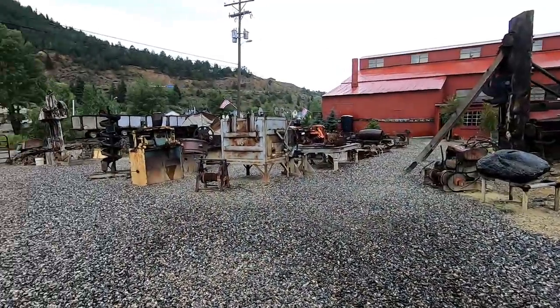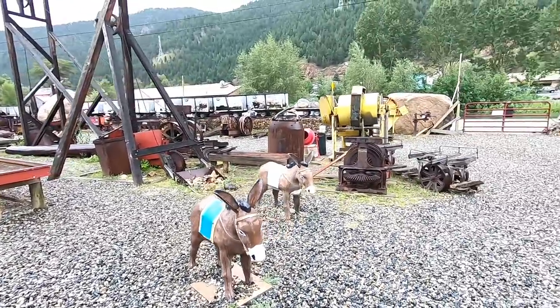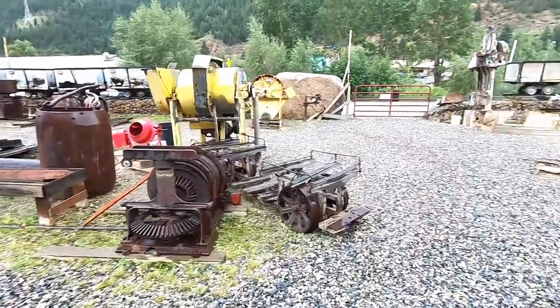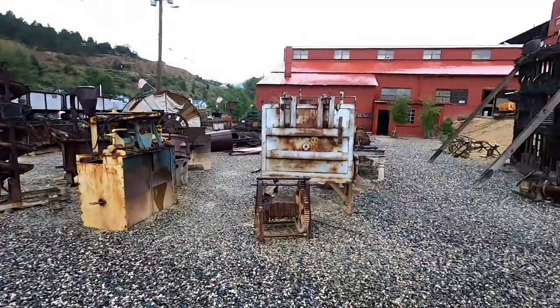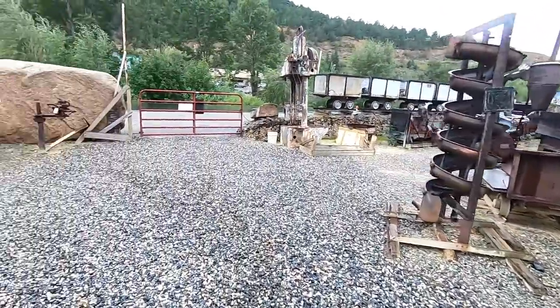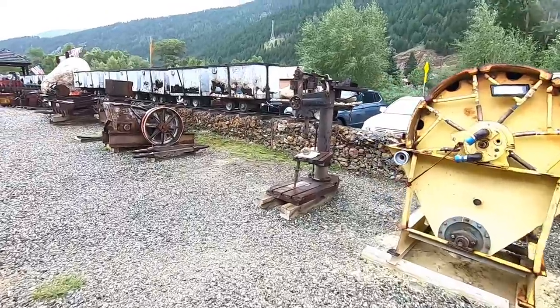While we're waiting, I'm just going to walk through here and see some of the old rusty gold. This must have been a lot of the original equipment, machines, and tooling from the mine. Without asking them, I don't know. Some of this might have been brought in from other mines in the area. There was a couple machines. Let's check those out. This is an old drill press.